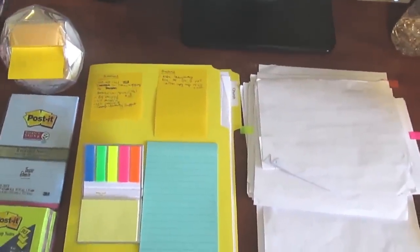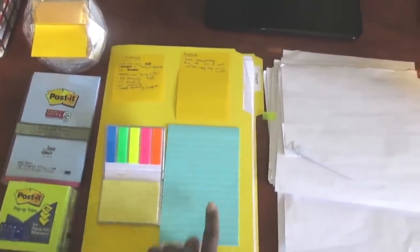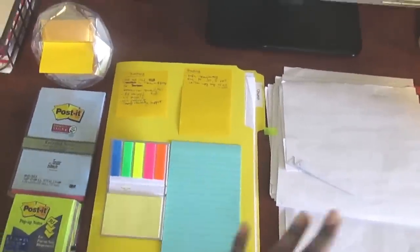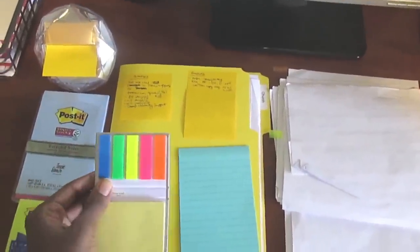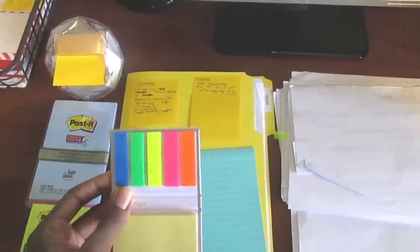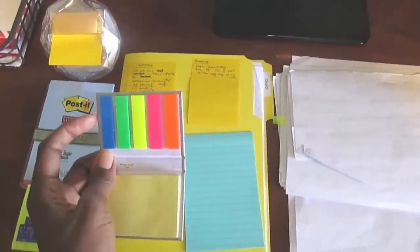So one way that I stay on top of everything and make notes for myself is that I use the sticky flags as well as the post-it notes. Now you don't have to use the actual brand post-it notes. Dollar Tree sells post-it notes as well as the flags. These particular flags my husband picked up for me at a fair that he was at. He knows that I love this stuff, so he came home and said, I have a surprise for you. And he had about four or five of these little things, and I was happy that he did because I do use these a lot.